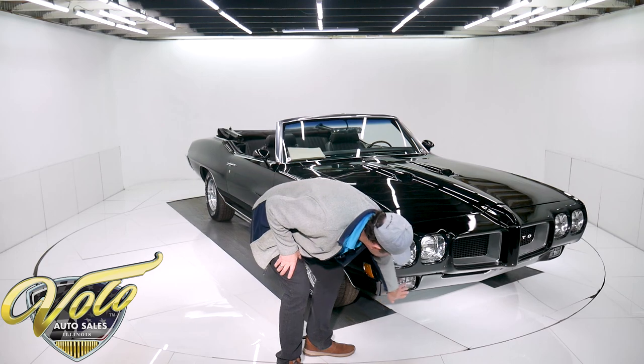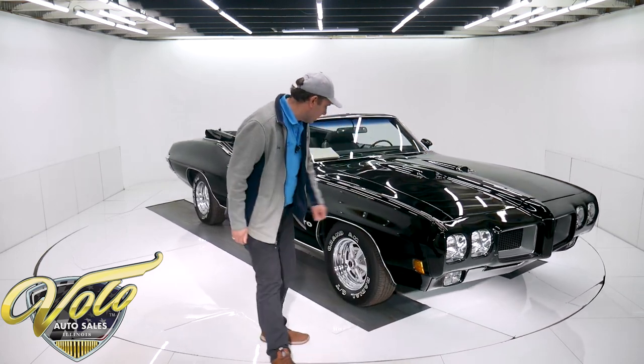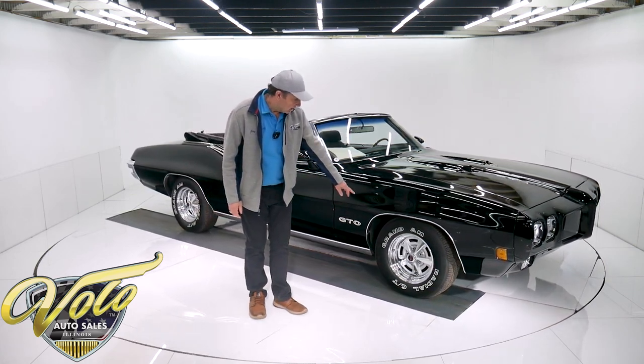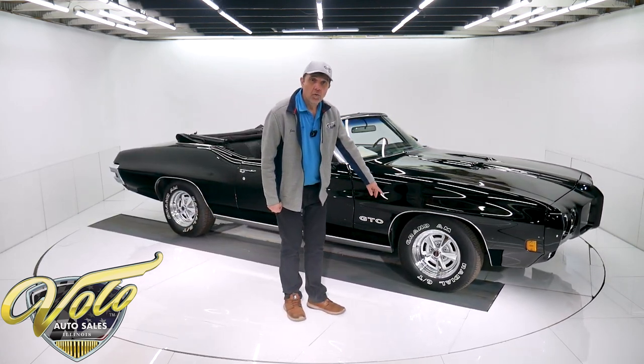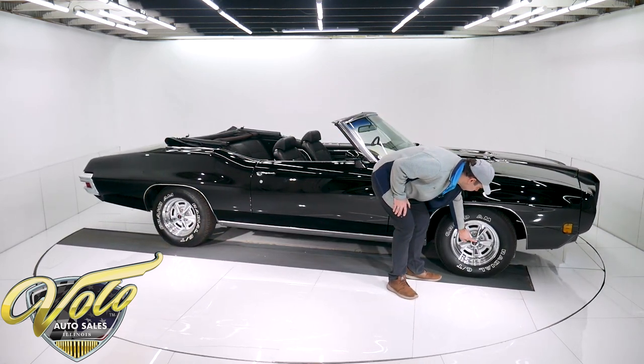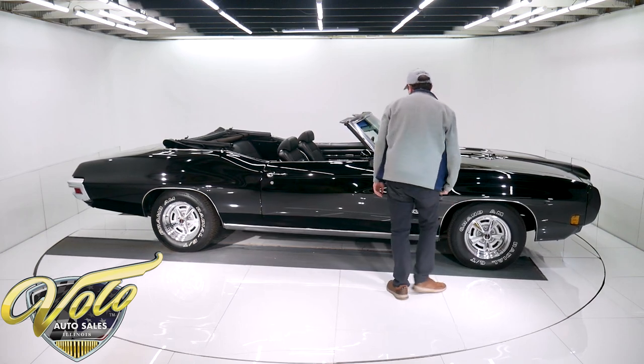Headlight bezels, turn signal bezels, the grills, all that looks really nice. They upgraded it with some 15 by 8 chrome Rally 2 wheels. This is slick, all in chrome, the right lug nuts, the right center caps.